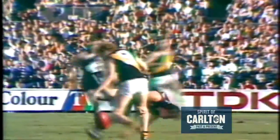Hunter tries the wing position. Member drives the ball back out there looking for Hunter. Hunter, now he's going to play that mark. The mark to Hunter. At the back is Hunter. Took it out of his hands.